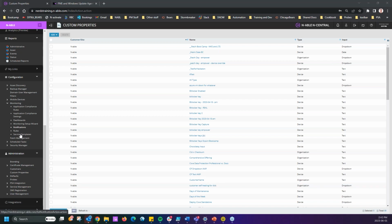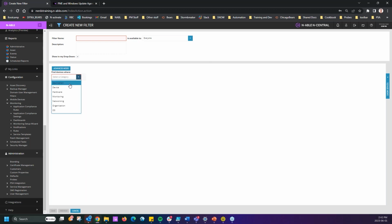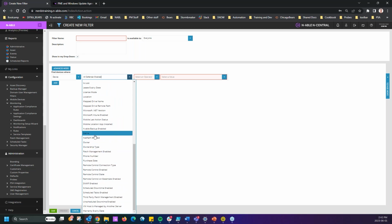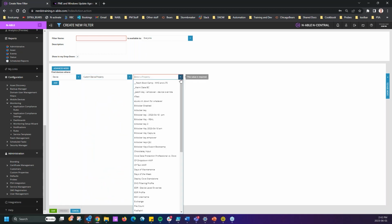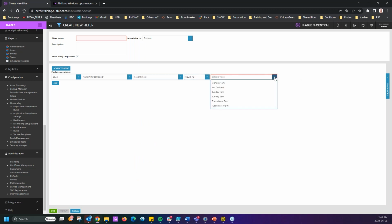Then it's the filter, right? So for example, when you come into filter, you need to filter on the group, right? So if I come into device, I come into, where are you, her? Server. Oh, I want custom property. That's why. Duh. Custom device property equal to server reboot equal to, and then I have my default I'll put is not defined. Okay, so server reboot not defined. So basically I need to create a filter for each one of these.